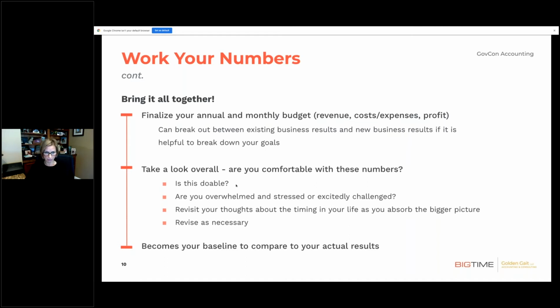So now that you have this, and last bullet, I apologize, revise as necessary. Depending on how you're feeling when you're looking at your numbers, go back and adjust. Can you cut some costs? If your bottom line is not what you want it to be or what you need it to be, can you cut some costs? Are the revenue objectives too high? And you're like, I really don't have the energy to do that this year. So just revise as necessary.